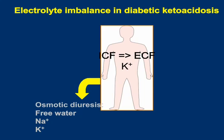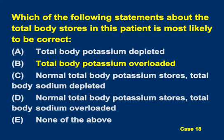not only is potassium in this setting shifted from the intracellular pool to the extracellular pool, but the extra potassium in the extracellular pool is also being excreted in the urine because this is a patient that has an osmotic diuresis from the hyperglycemia. So patients with diabetic polyuria lose large amounts of potassium. So in fact, even though the serum potassium is elevated, this patient is total body potassium depleted.